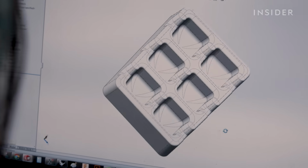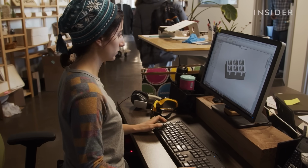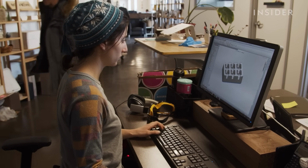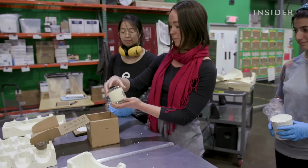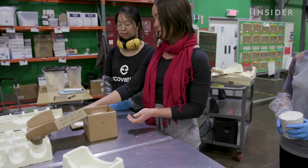It has similar properties to styrofoam, but it's completely biodegradable. We've worked with a variety of companies, some of them huge companies like Dell Computers, where they've used our earth-friendly packaging to ship servers. We've worked also with small New York startup brands like Keep Candles.